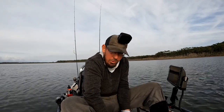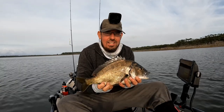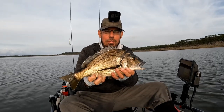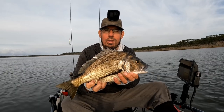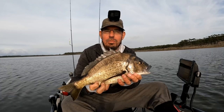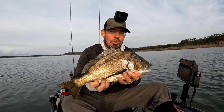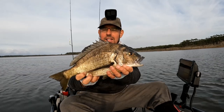41, boys. 41, exactly 41. All right, well, there you go. That is a 41 centimeter bream. That is a beautiful, beautiful fish. So that's on the 1 to 3 kilo rod, 4 pound line. And what they do is they use the little bit of current in here and they really try and fight you. But that is just an absolutely magnificent bream.